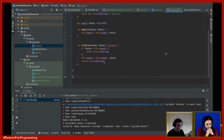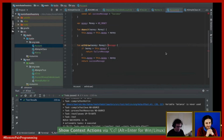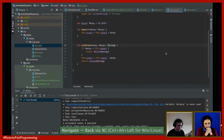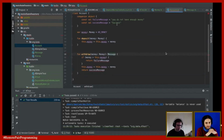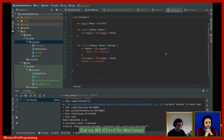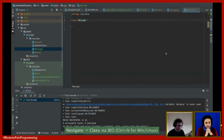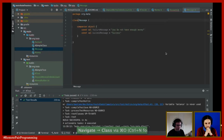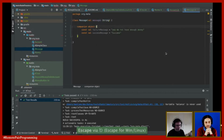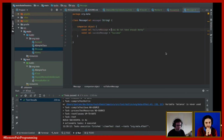But now failure message needs to be of type Message, I guess. Yes. So we can probably move these into the Message class. Yeah. Okay, so let's do something like this. Yeah, that was my thinking. Here, it's a new message.